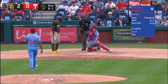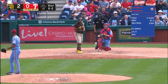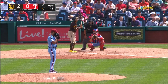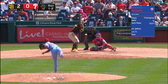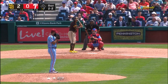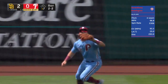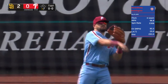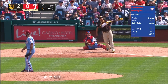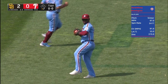Grisham fouls it off. Maybe next time. Grisham 1-for-3 today. Wow. Right down the middle for a ball somehow. Got off to a poor start this year. He's been picking it up lately. Here he lines one to left that Schwarber takes care of. It's certainly paying off. Machado swings and flies it to center. It'll be a routine catch for Odubel Herrera.